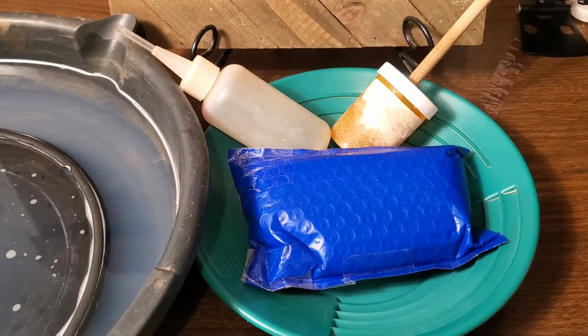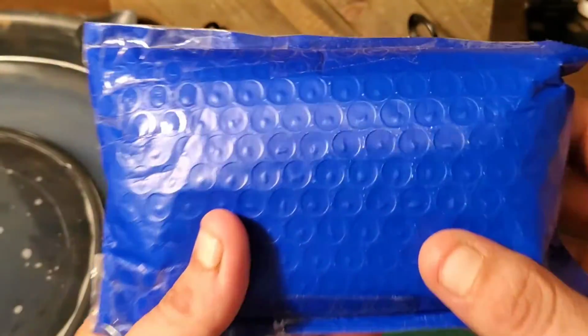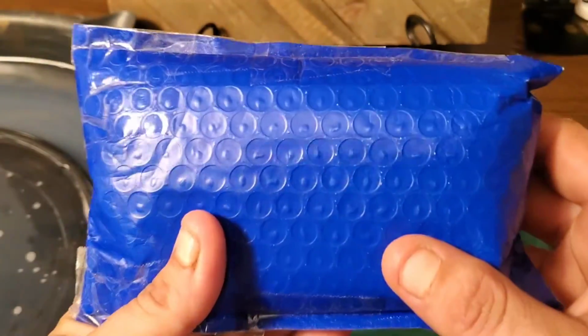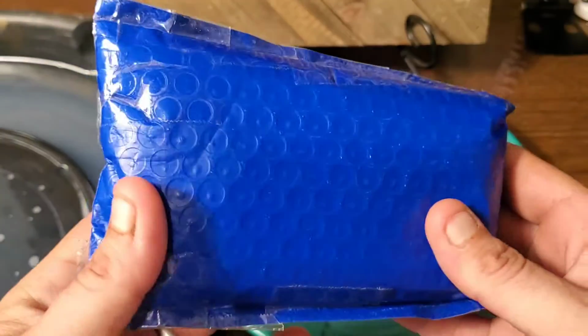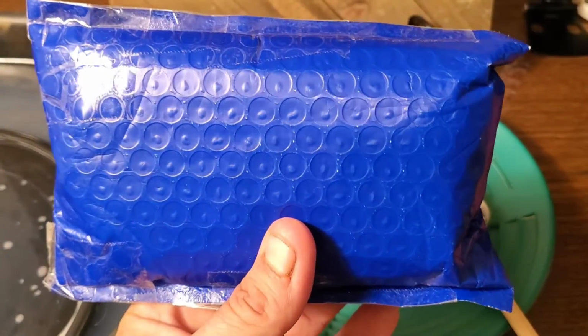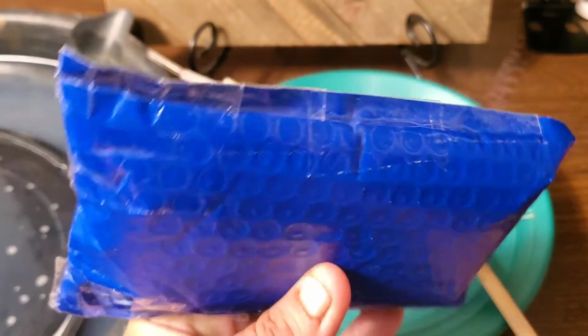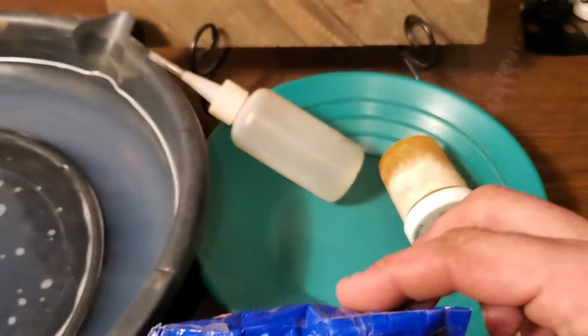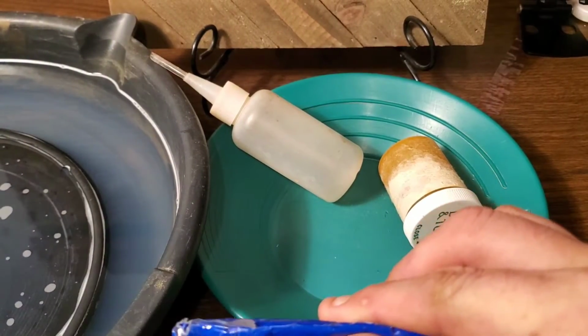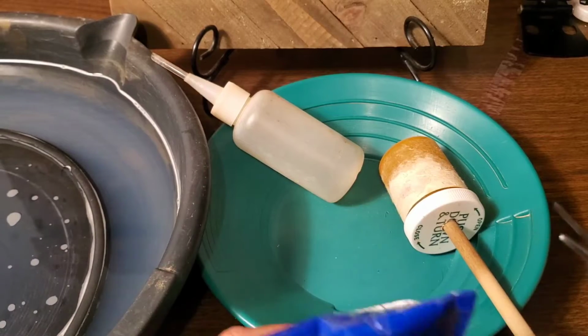So what are we doing today? We are digging into some golden goodness. Oh, well, I said we were. So what have we got? We know we got a bag of paydirt, but this is something special. This is not only a bag of paydirt, but a 100% return on investment bag of paydirt. More than likely.